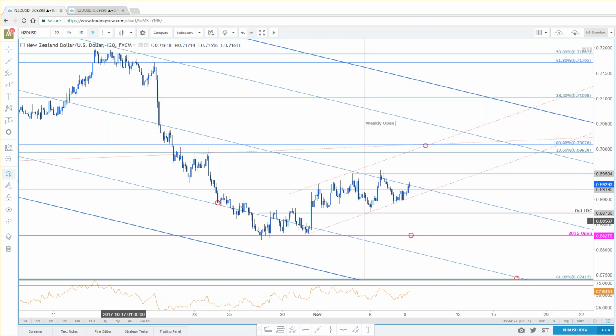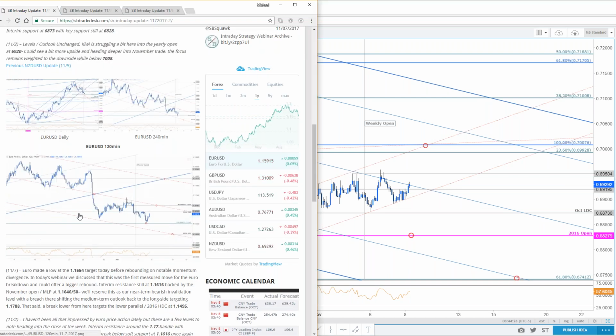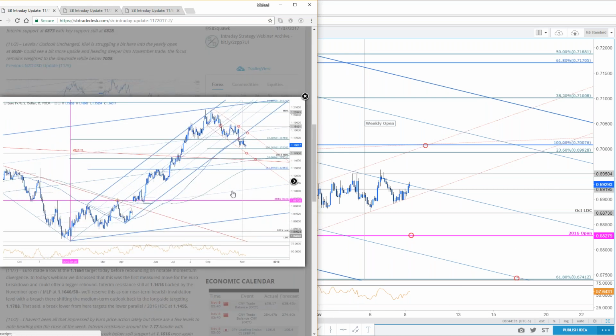Okay, so number 3. Here's what euro looked like yesterday. I kind of talked about this in the webinar, how it's just not really my favorite play right now. Let me take a step back. In the webinar, we noted that the thing looks lower, right? We were talking about this yesterday in the morning. It looks like it wants to make a low, but the decline has responded to the initial measured move.